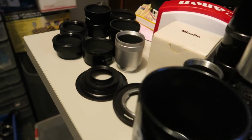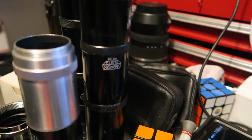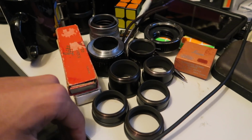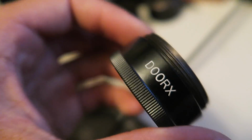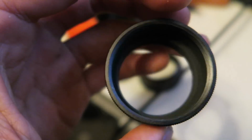Right here, these Repro N tubes and these Leitz extension tubes. Both of those things, the Focus Slide, and also the Visoflex line of cameras, where the collector's market is pretty strong for that stuff, but it's pretty flooded with all these tubes and things, so those don't go for a lot. And then, of course, something like this Do RX, which they are very famous for their weird model names and item numbers, is worth quite a bit of money.